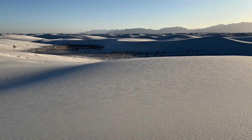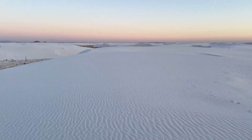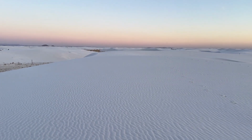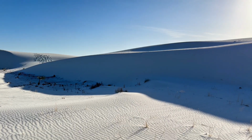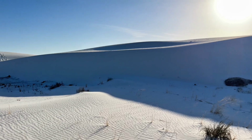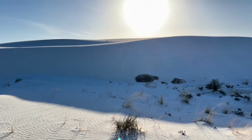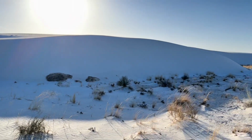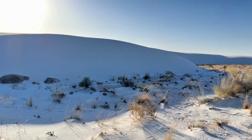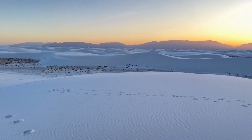As the day comes to a close, the park transforms into a breathtaking spectacle. The sunset paints the sky with a brilliant palette of vivid pinks, deep oranges, and soft purples. As the sun dips below the horizon, the lengthening shadows of the dunes create dramatic lines and shapes that seem to dance across the landscape. The final moments of light reflecting off the pure white sands are a sight to behold. A serene and beautiful end to a day of exploration.